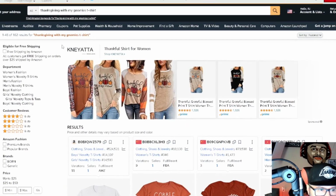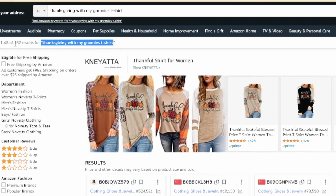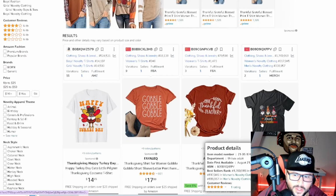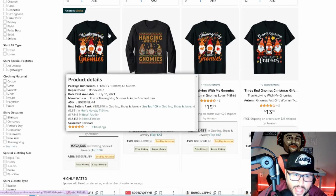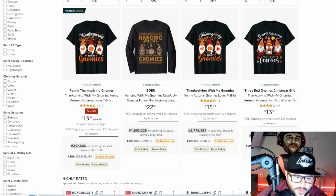All right, so the next niche is a Thanksgiving with my Gnomies t-shirt. And we're looking at the search results here of 162. Now, as we go down, we're going to see an Amazon's Choice badge with this one. Thanksgiving with my Gnomies. You got 3 gnomes, okay? And they're holding a pumpkin pie, a leaf, and a pumpkin. And if we look at the BSR, 232K BSR.